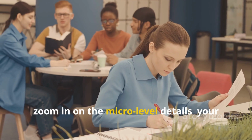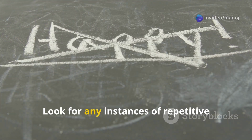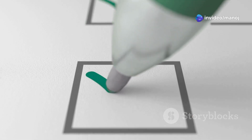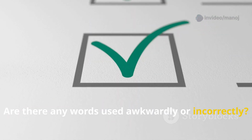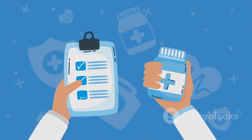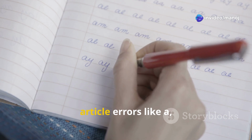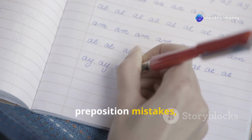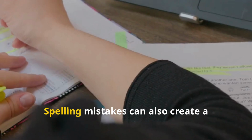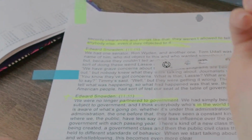Next, zoom in on the micro-level details, your vocabulary and grammar. Look for any instances of repetitive vocabulary that you could vary. Are there any words used awkwardly or incorrectly? Then scan for common grammatical errors. And this includes subject-verb agreement, correct tense usage, article errors like a, an, or the, preposition mistakes, and very importantly, punctuation. Spelling mistakes can also create a poor impression, so keep an eye out for those too.